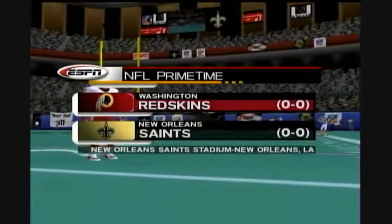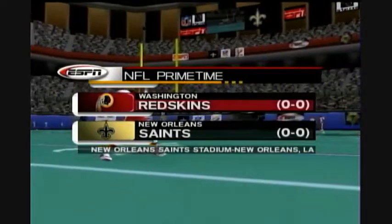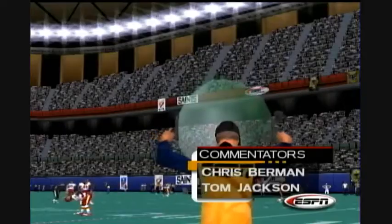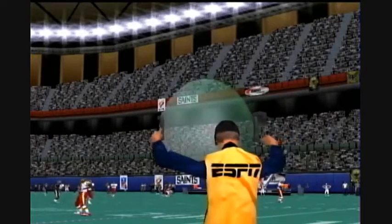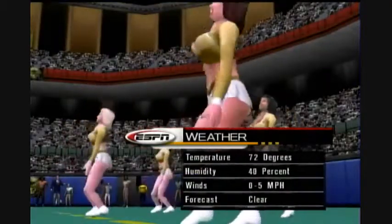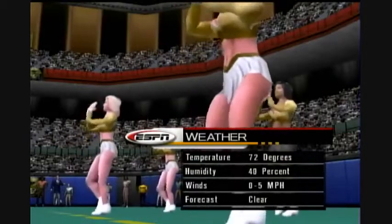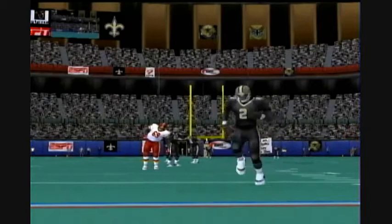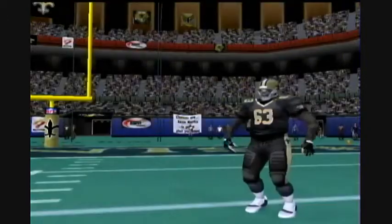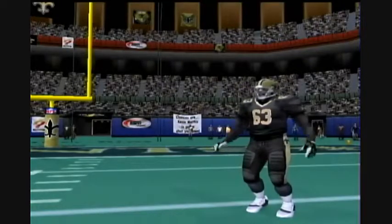Live from New Orleans, Louisiana, it's an NFL primetime matchup on ESPN. Good evening, everyone. I'm Chris Berman, here with Tom Jackson. Tom, what do these two teams bring to the table today? The intensity in here is palpable. This should be a very exciting game. Thanks, Tom. We're indoors for this one, so weather won't be a factor.